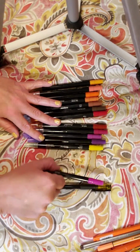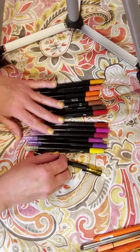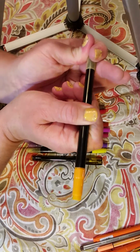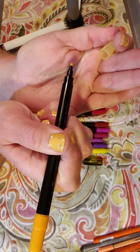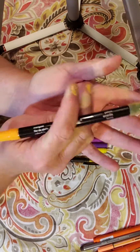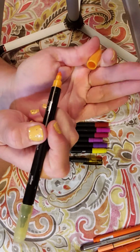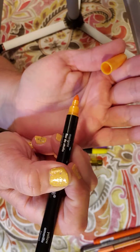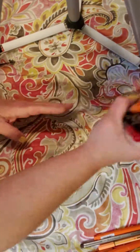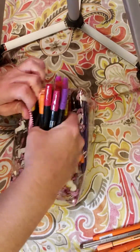And purple and yellows. So, I'll just show you this ochre color. So, they're double-sided. That is a fine tip. These write really well. This is marigold, actually, marigold color. So you can do your calligraphy hand lettering with those.